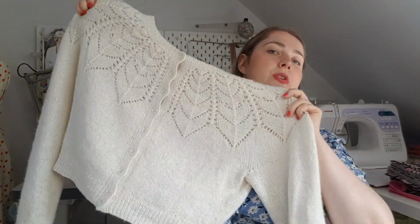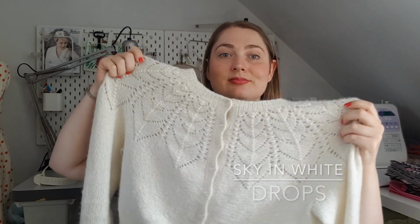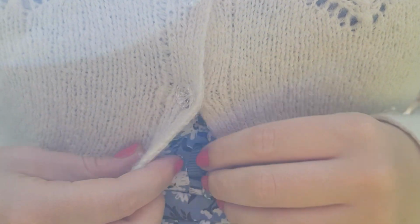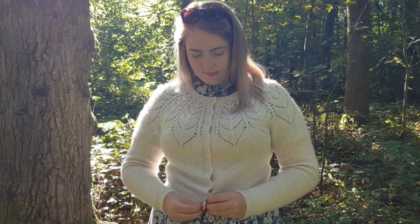And beautiful. So it was made with Drops Sky in their white colour. This yarn is very lightweight. It is fluffy, so it gives beautiful fuzz. It's not shiny at all. It has a really matte finish. It has a really nice kind of drape to it, and it moves really well with the body. It's not got any stiffness at all. It's really floaty and has that almost fairy feel to it.